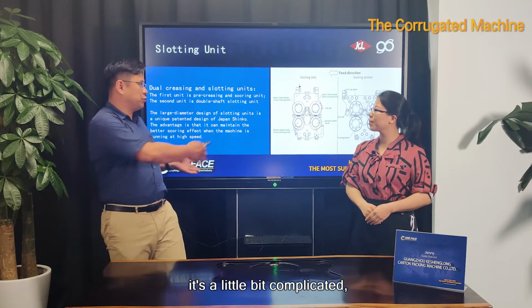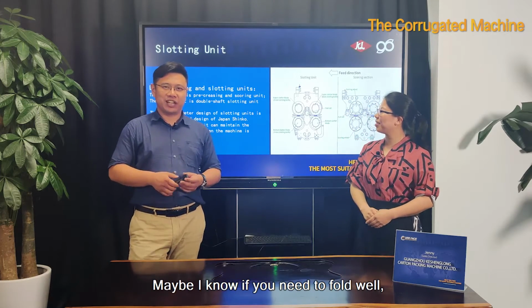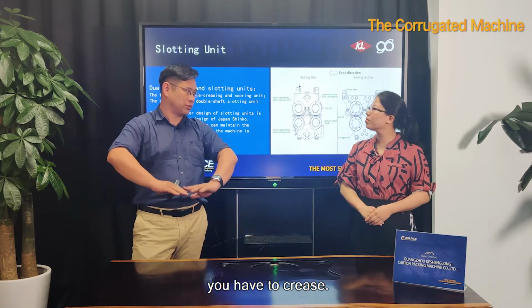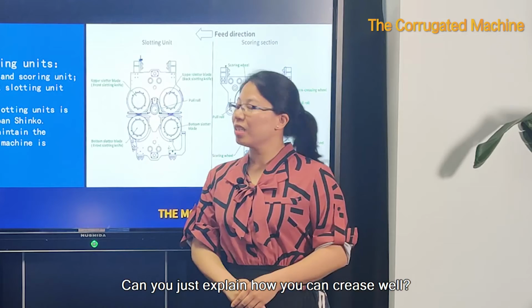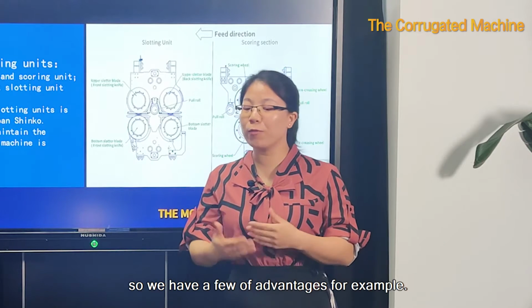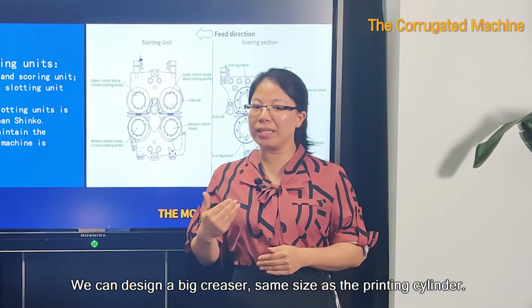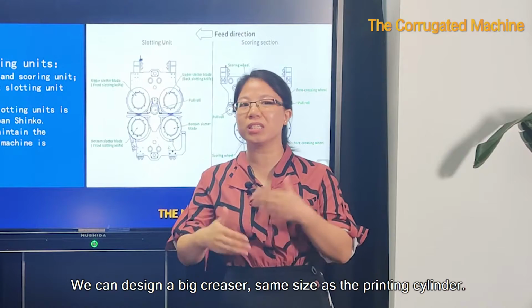It's a little bit complicated to me. Maybe I know if you need to fold well, you have to crease it well. Can you explain how you can crease it well? Because we design the slotting unit and the creasing unit separately, we have a few advantages. For example, as you said, for the creasing, we can design a big creaser, the same size as the printing cylinder.